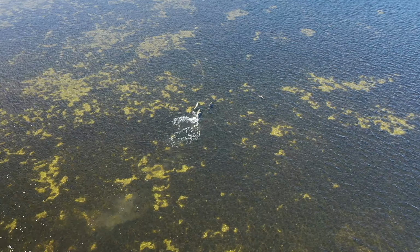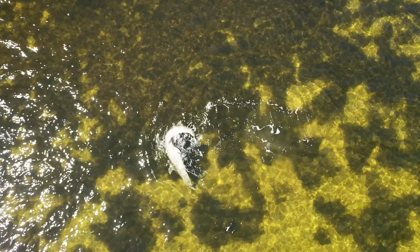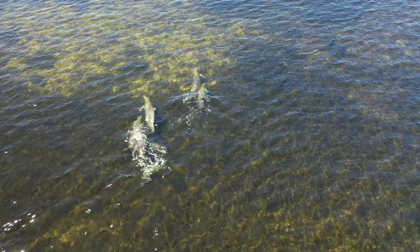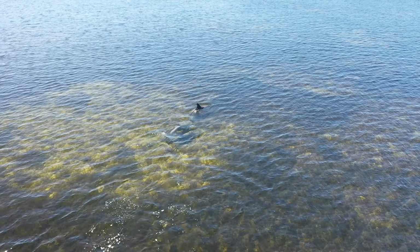In these shallow waters, encounters like this are not rare, but they are never routine. Bottlenose dolphins are highly social, often traveling in pods and displaying playful behavior, especially among younger members learning survival through interaction. What looks like play is often practice.